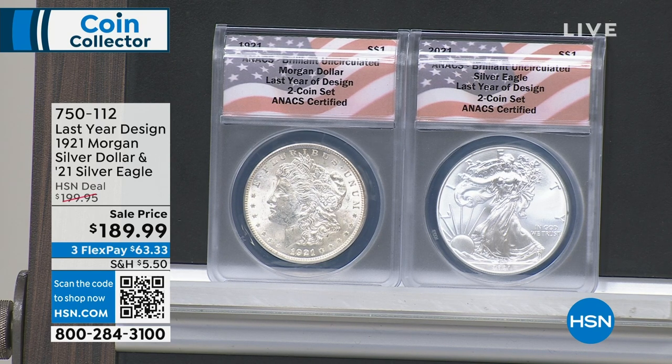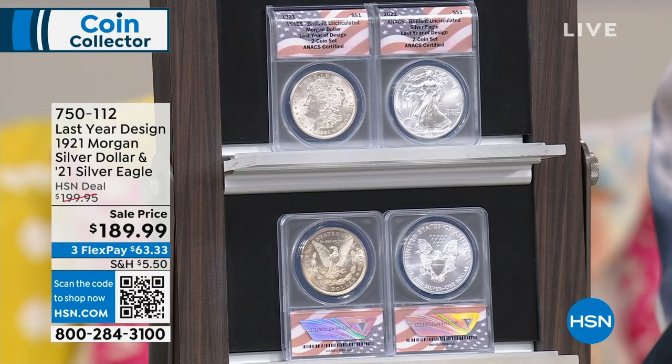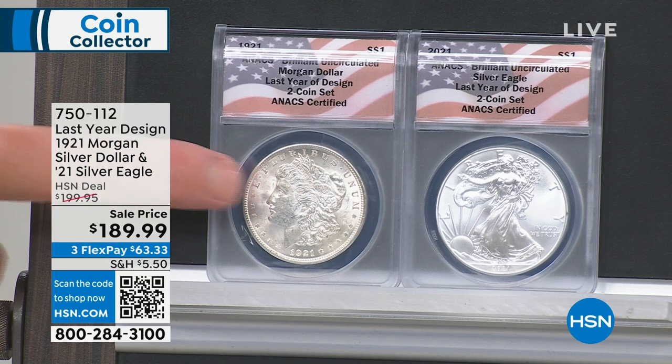The Morgan silver dollar in 1921, and then they did a 1921 peace dollar, but it was technically a commemorative. They were considering continuing to make the Morgan silver dollar, but the 1921 peace dollar commemorating the end of World War I was so popular that they went forward with the peace dollar, basically starting in 1922. From 1922 to 1935, they made the peace dollar all the way through. But that was the end of an era, made from 1878 until 1921.